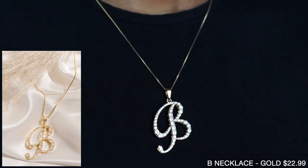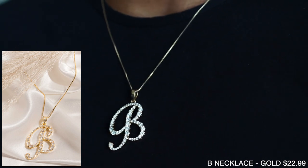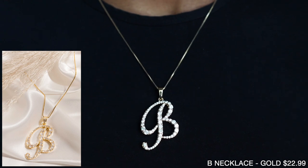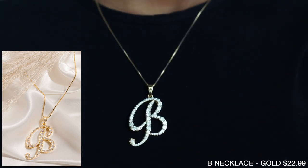And it is from Miss Lola, and I have had this necklace for like a year, and I ended up going to buy another one because I just love this necklace so much. I love this B. It's super pretty. I don't know if you guys can like see it. I'll put it down here, but it is a cursive B and it has the rhinestones or diamonds in it, and the chain is just very dainty.